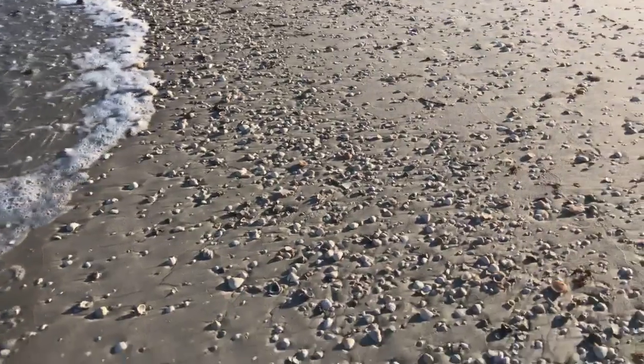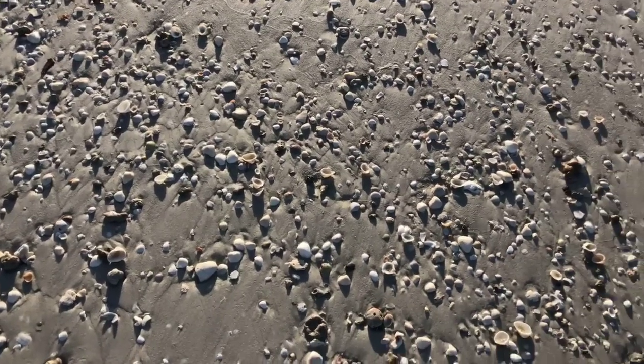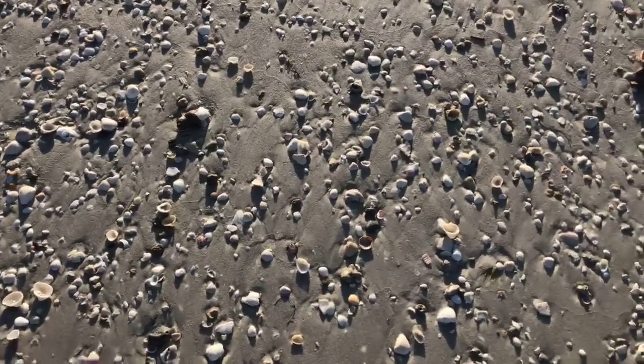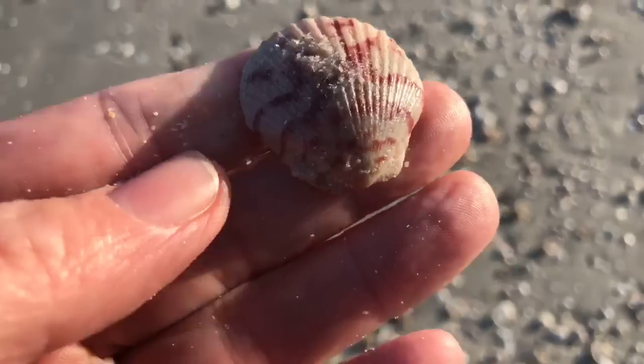Boy, lots and lots of shells here, but I'm really having a hard time seeing them down here. There's so many. It's just a mass of shells. There's a little scallop, little tiny scallop shell.